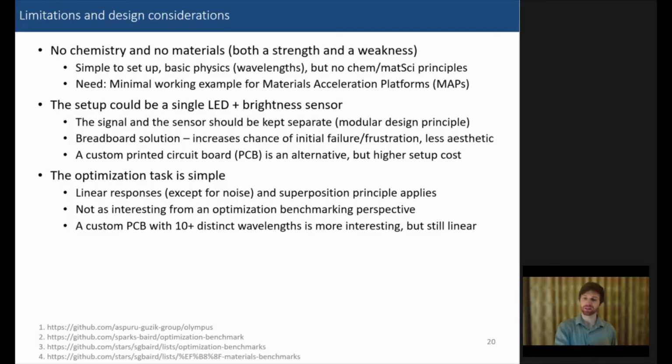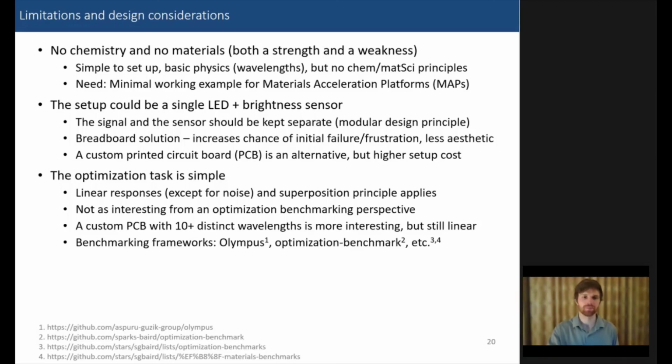You could make a custom printed circuit board with 10 or more distinct wavelengths, carefully selected. That would be more interesting, but it's still a linear problem. And so that's just one of the drawbacks of this demo, but it was also the intention and the purpose to keep this as simple and as minimal as possible while still retaining the key features that we wanted.